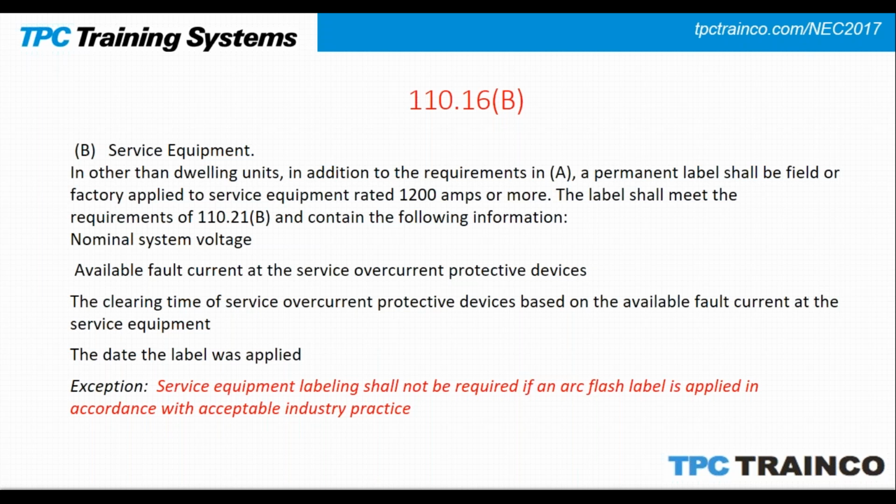So now they are going to require a very specific label for us, and we are going to have to be able to calculate fault current. For the people on this webinar, I can let you know that right on my phone I have a free app. It's a fault current calculator, and I can get very close to that available fault current very quickly. So we're going to have to make sure we do have a handle on fault current and clearing time. It's very important for the safety of our electrical workers, and we need to make sure we have a method that we can calculate that.